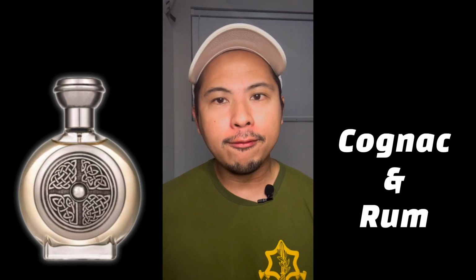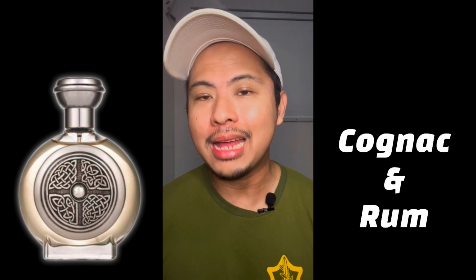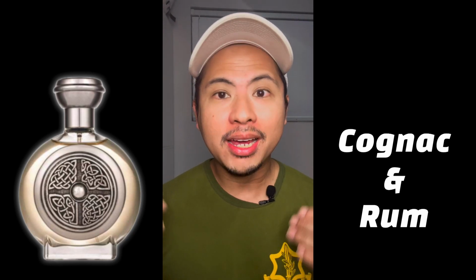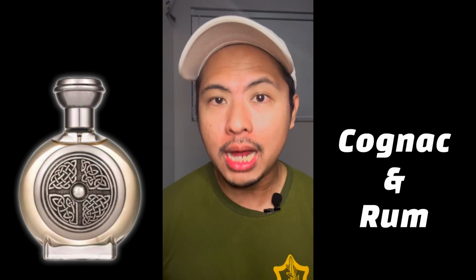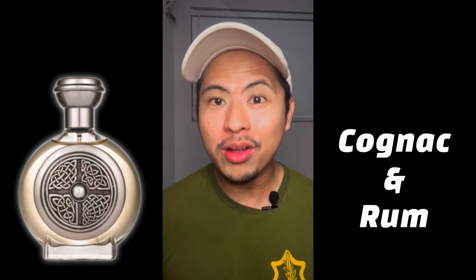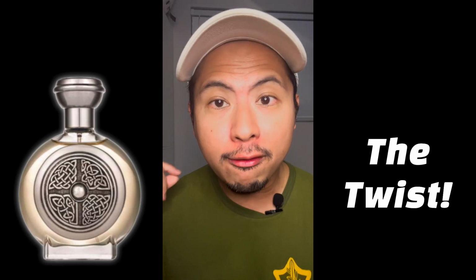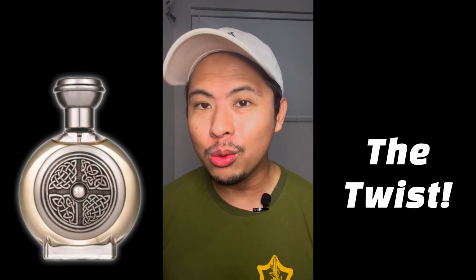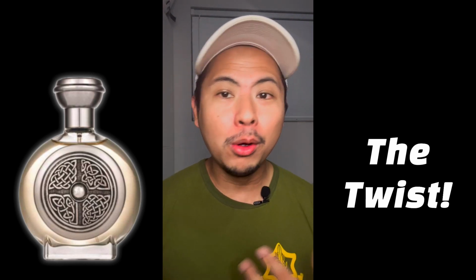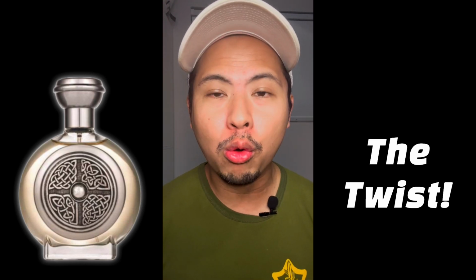in within the first like 12 to 15 minutes after the aromatic side is established by Ice Twist. The cognac and rum does come in, and it does establish again an aromatic side, but again, it's more boozy with cognac and rum. And I would say that this is the twist. This is the Ice Twist right here. It starts off fresh and icy, and then it suddenly twists into an aromatic, boozy, fruity blend right here, guys. 15 minutes within the intro of the fragrance.